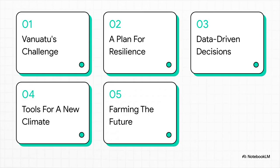All right, so here's how we're going to break it down. First, we'll get a real sense of the climate challenge Vanuatu is up against. Then we'll look at the brilliant plan they've put in place, dive into the data that's driving it, check out some really cool tools they're using, and finally, see how it all comes together to, well, farm the future.